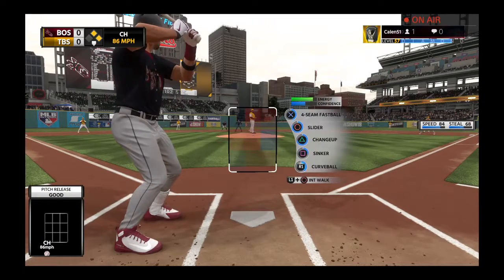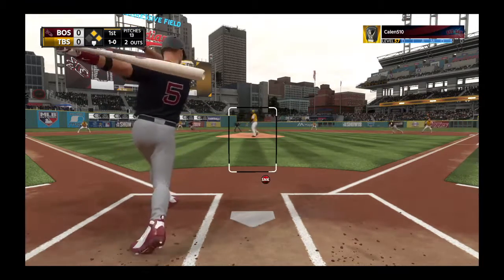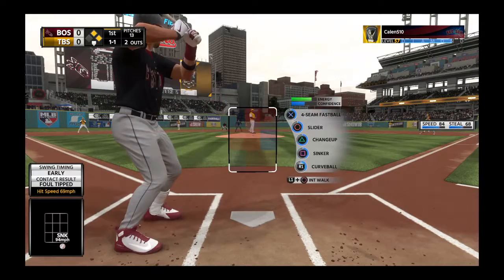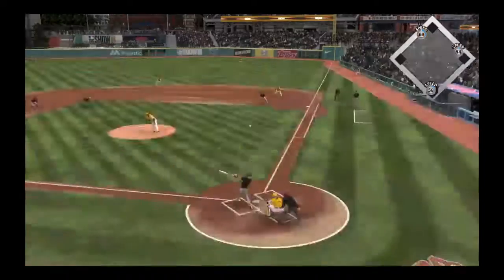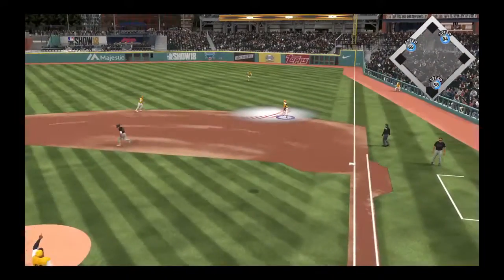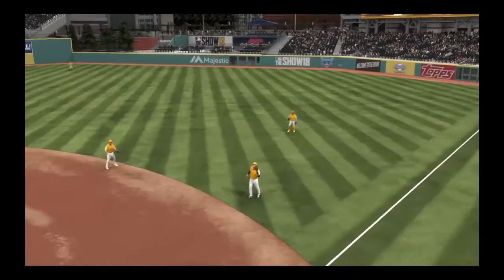A ball and no strikes. 2 down, runners at first and second. Here's a high pop-up. And the two-out threat will not come to pass.